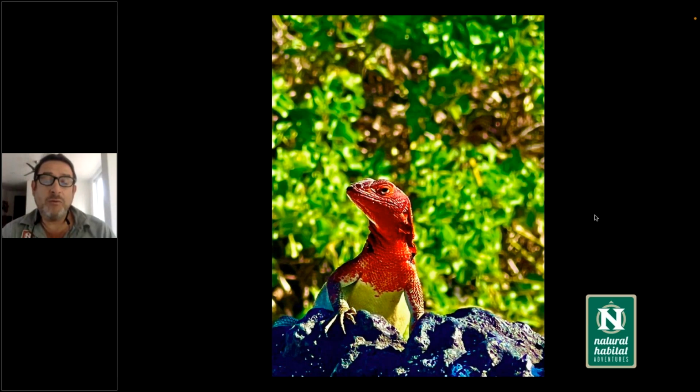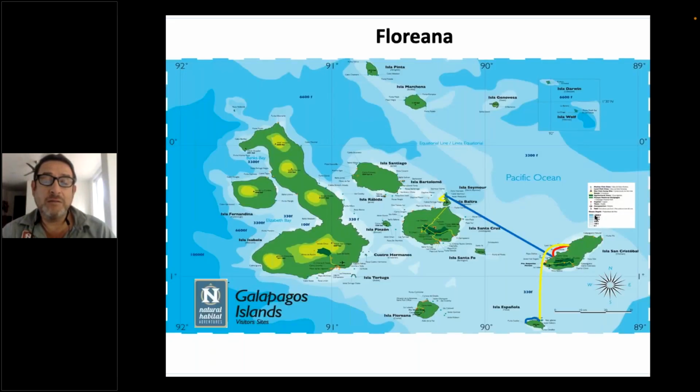Then we move to a different location. We move to Floreana. So this is an island with a lot of human history and also human impacts. So this was the first island to be colonized by humans, and also the first island to be colonized by Ecuador when we claimed the Galapagos as part of our country. This is also another island that Charles Darwin visited. So you're going to learn about this.